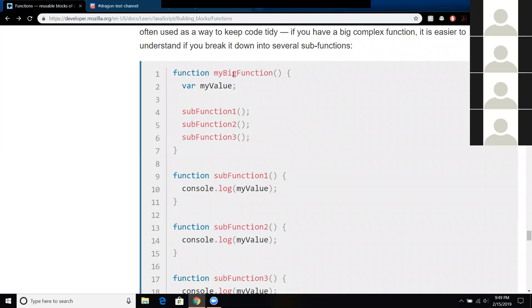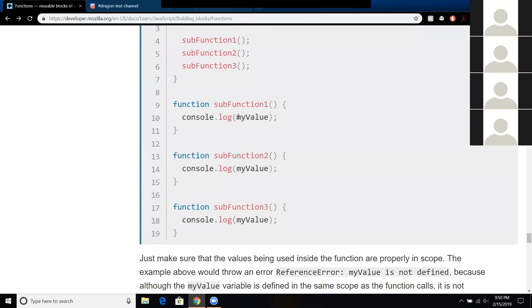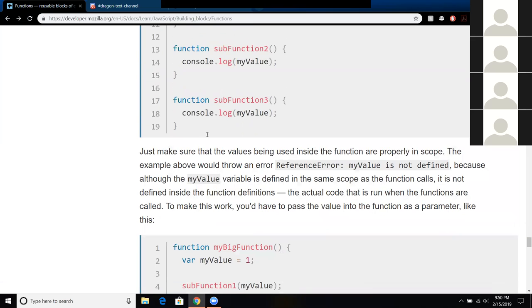So here we have function myBigFunction, which has a variable myValue declared, and then three subfunctions within it called. And then here are the three subfunctions defined: subFunction1, subFunction2, subFunction3. And each of them console logs myValue. Just make sure that values being used inside the function are properly in scope. The example above would throw an error, reference error, myValue is not defined, because although the myValue variable is defined in the same scope as the function calls, it is not defined inside the function definitions.